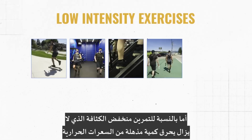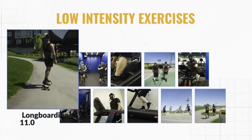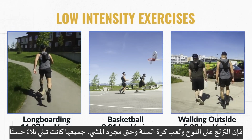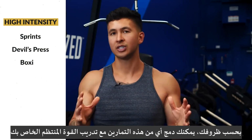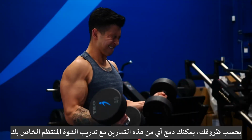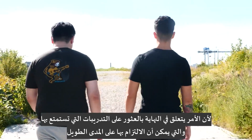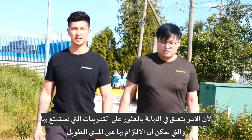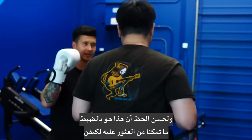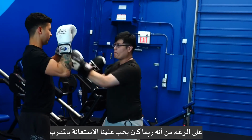As for the low intensity exercises that still burn a surprising amount of calories, longboarding, shooting hoops, and even just plain old walking worked great. So, depending on your conditioning, you can pair any of these exercises with consistent strength training, and you should be well on your way to losing fat. Because ultimately, it's about finding the workouts that you enjoy and can stick with in the long run. And thankfully, that's exactly what we were able to find for Kevin. Though maybe we could use a coach.